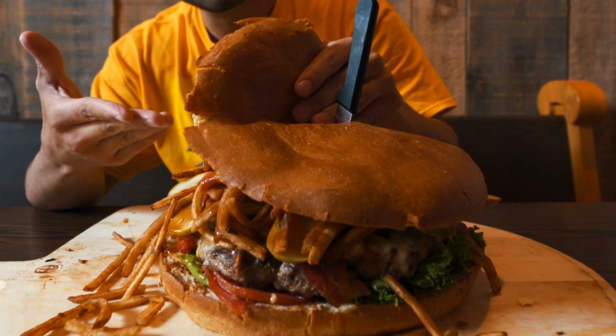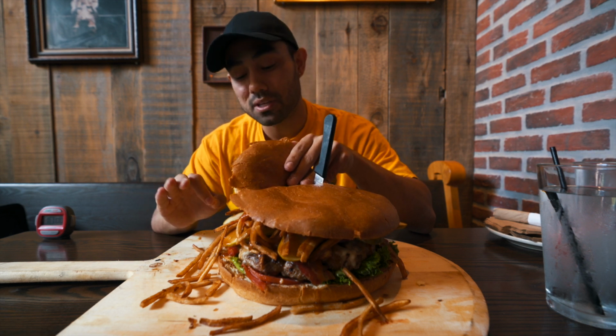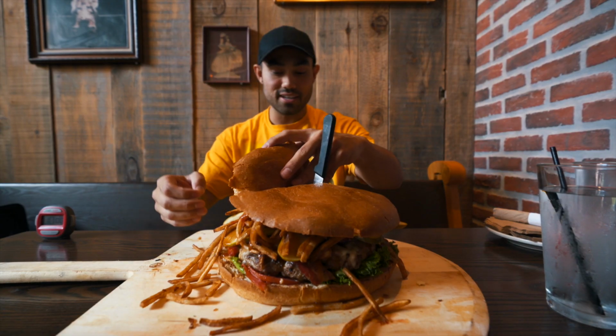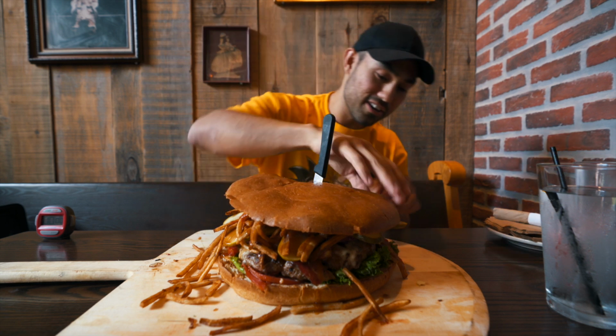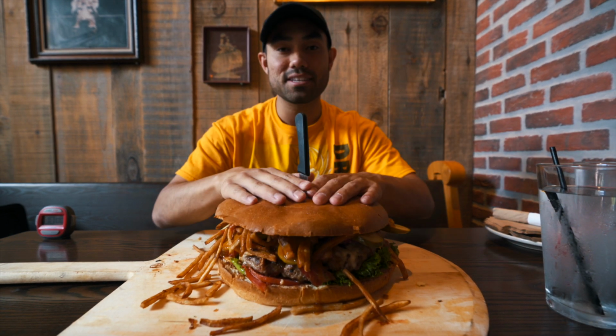There is the bun, obviously, poutine. I don't know if I've ever had actual real poutine, so this might qualify for real poutine. There's my favorite vegetable in the world, pickles. They have barbecue sauce, tomatoes, onions. There's beef somewhere in here. There has to be beef. Yes, it's in there. Lettuce, tomatoes, bun, and that's pretty much it.